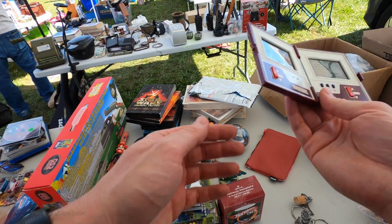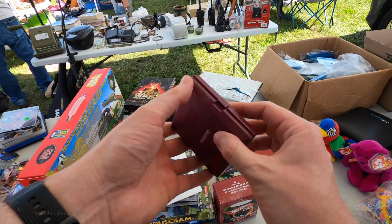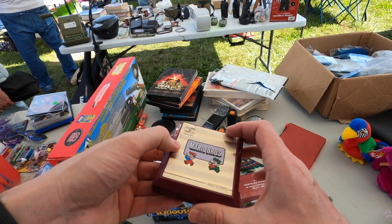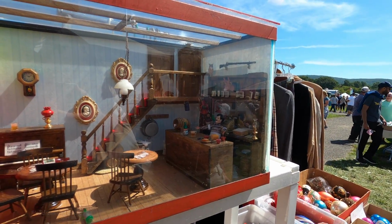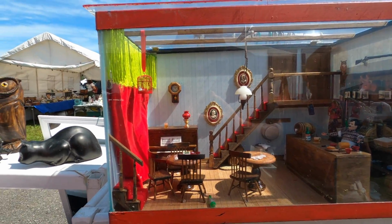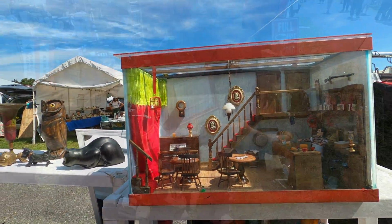How much you asking on the Mario Game & Watch? That one I'm looking for 90. Right, okay. That was a little bit more than I was wanting to pay, but they actually do seem to go for about that. 75 to 100 is what they tend to go for on eBay.